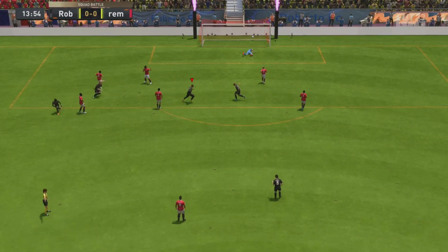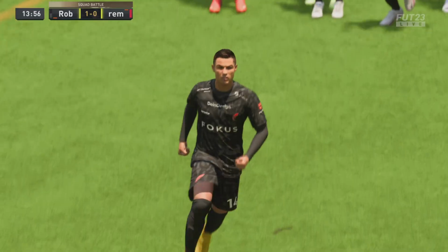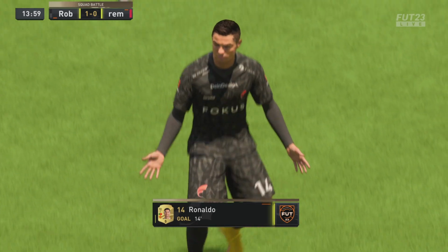And he takes it on. And a goal! An early boost for them. The first goal of the game. They're off and running.